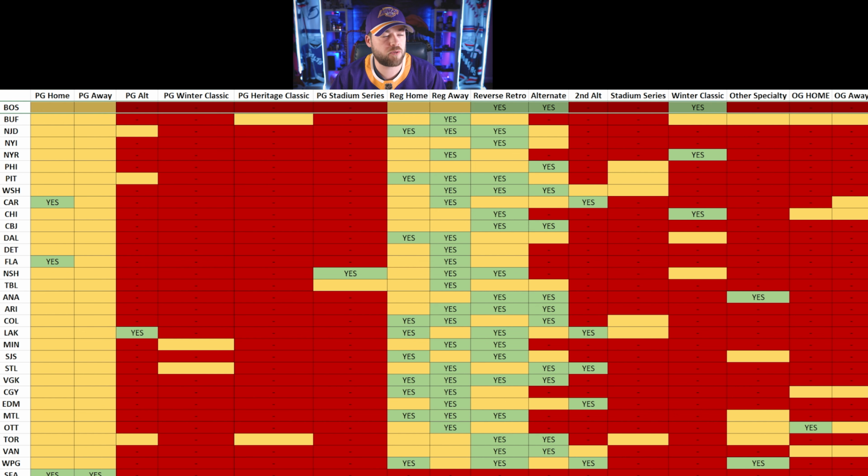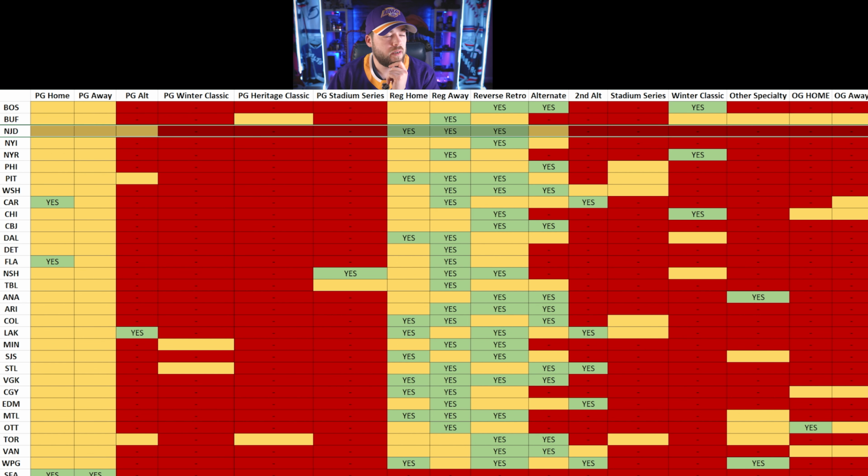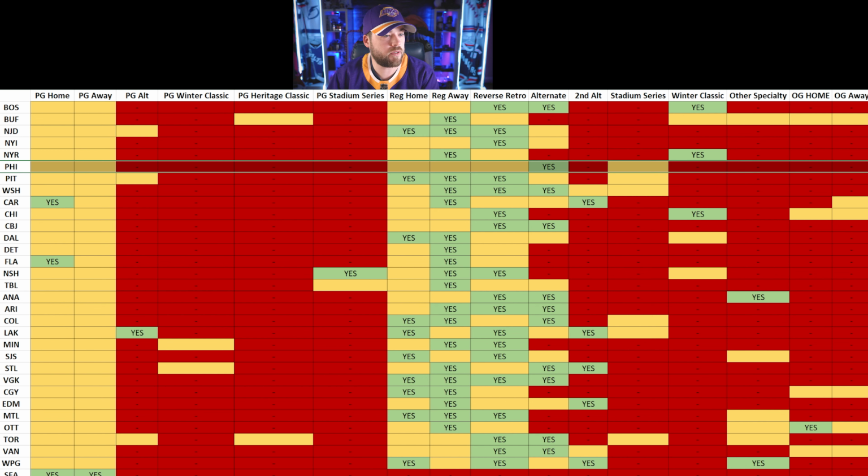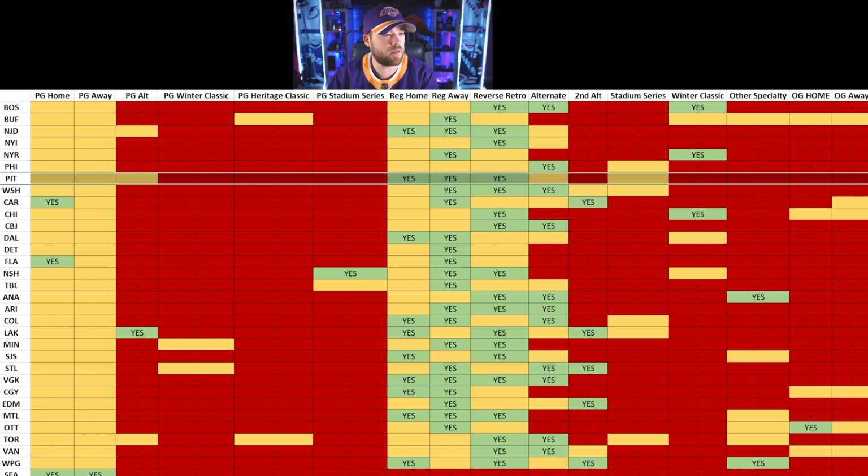Boston, we'll just go through these really quickly. Boston, have no intentions of selling those. Buffalo, I only have one left, so not selling that. New Jersey Devils, I'd probably consider selling the reverse retro, but I really don't want to. But if someone offered me a decent amount, I'd probably say yes. I'd like to keep the away. The Islanders, not selling. Rangers, no, definitely none of those. Philadelphia, not selling because I only have the one. Pittsburgh, I'd consider selling the reverse retro, but I really don't want to. I'd like to keep that one.